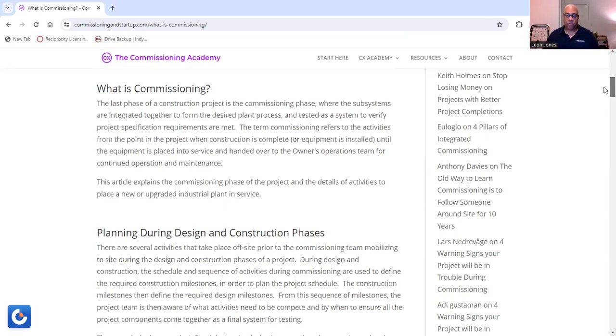Now, the term commissioning refers to the activities from the point in the project when construction is complete or equipment is installed, till the equipment is placed in service and handed over to the owner's operations team for continued operation and maintenance. During this article that I'm presenting to you, I'm going to explain the commissioning phase of a project and the details of activities to place a new or upgraded industrial plant in service.